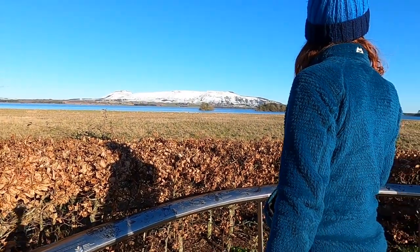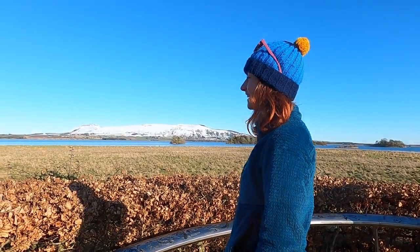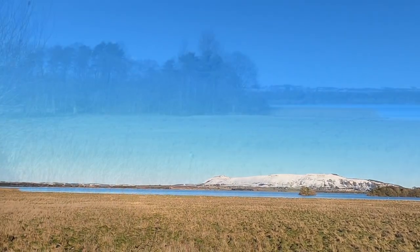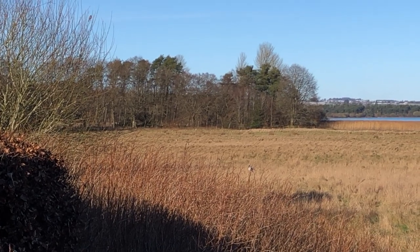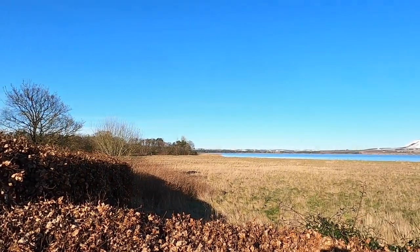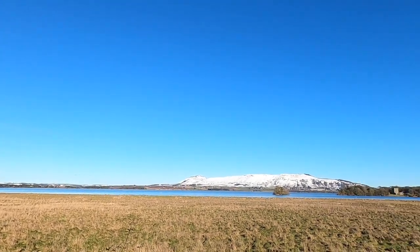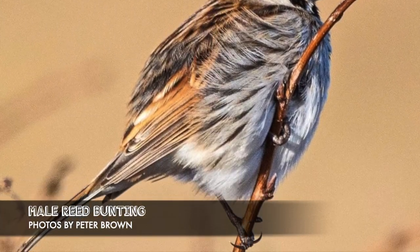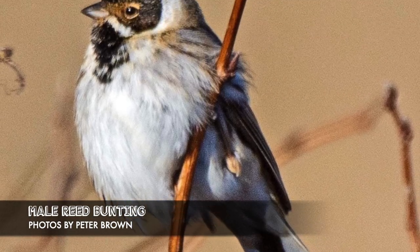This area is a viewing point for an RSPB nature reserve. I spoke to a gentleman called Peter who was watching a short-eared owl flying over the reeds in the distance. He also pointed out the small birds called reed buntings in the branches just next to where we were standing, named because they prefer to roost in wet or marshy areas where they can stay safe from predators at night. I didn't bring my big camera out with me today, however, Peter is a brilliant amateur photographer and was kind enough to share these wonderful photos with us.